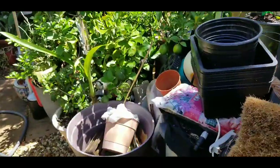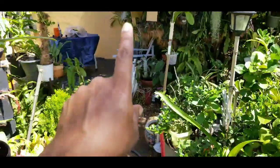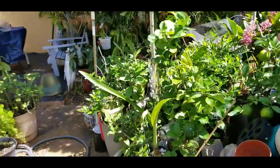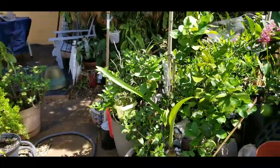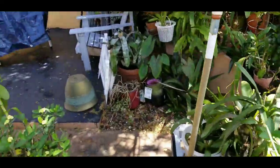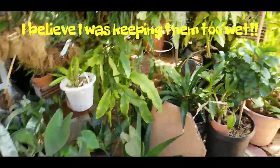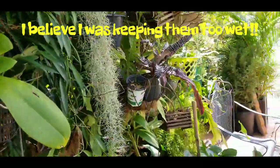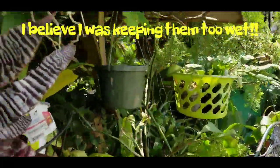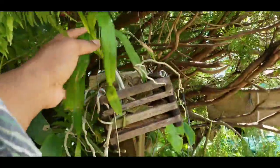So I'm gonna take you over to the decompression area to show you what I'm talking about, basically, and try to find out what's going on with these things. All right, I'm gonna take one off this tree here just to give you some type of comparison of how they were when I received them. I don't even think they were that big.